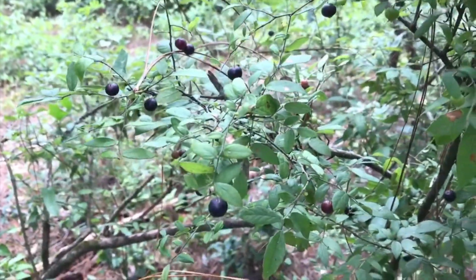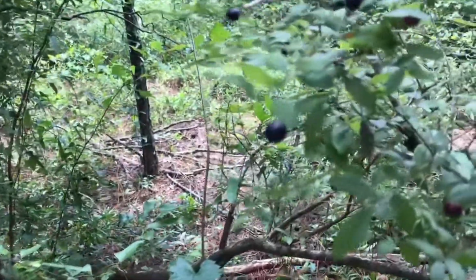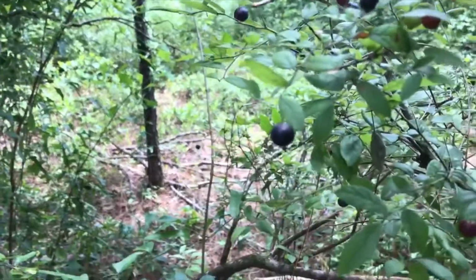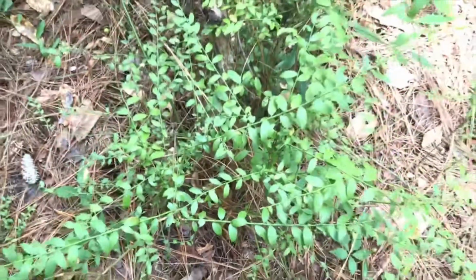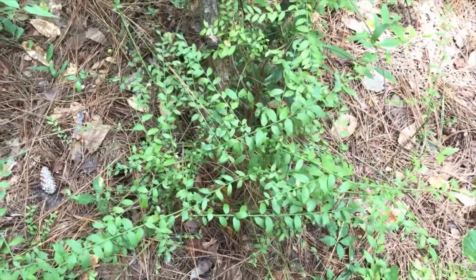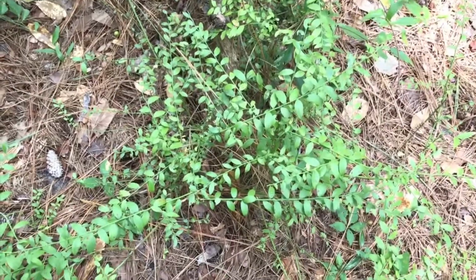Juicy, sweet, and a little tart. I think these are juicier than the commercial species, so I'm gonna try to cultivate these. And then we have Elliott's Blueberry, which is a smaller species. They get a little bit bigger than this when they get older, but they're really a small shrub.